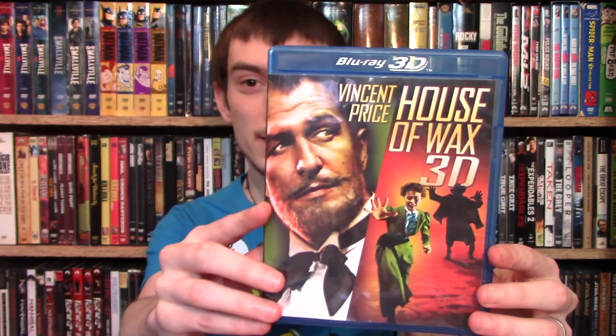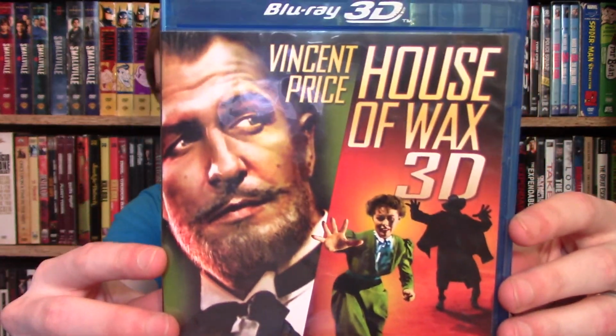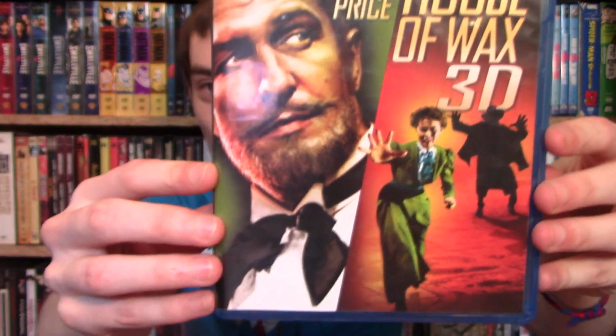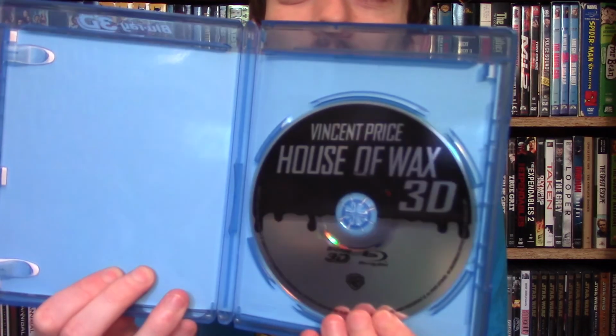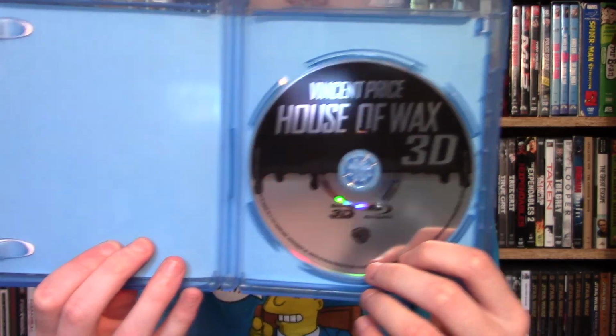And then we got House of Wax, the Vincent Price classic. For this one, I'm actually more disappointed I don't have the slipcover for it, because this cover is kind of crappy, to be honest. I feel with the lenticular slipcover, it would actually not look as dumb. Here's the inside. I like the disc art on this too. Simple, but I like it. It looks like the wax going down there. I like that a lot.